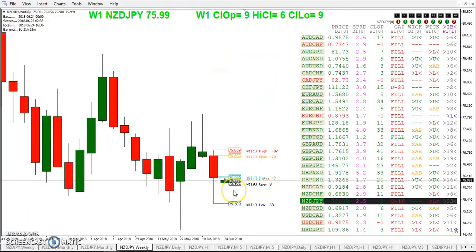And let's look at the New Zealand yen. See, we have a close of 76.059. And so we missed that. We have 76.056. We missed that by 3 points. That's almost a close, almost a fill. So once again, if you got in early enough to pick up some of those gaps, you were rewarded.